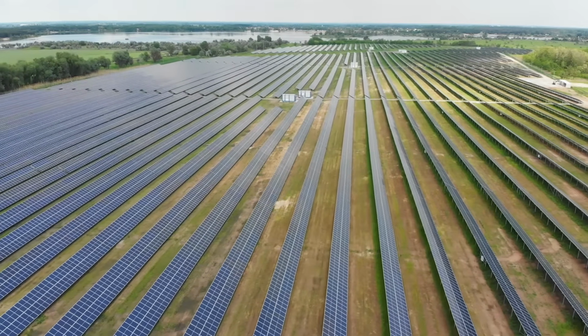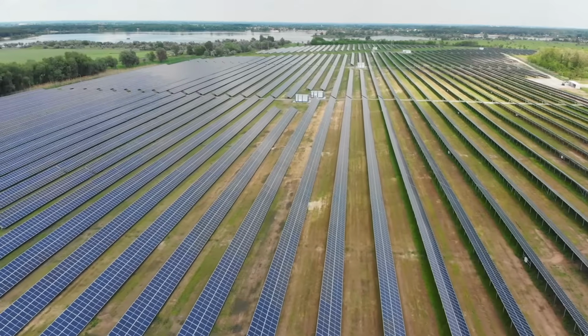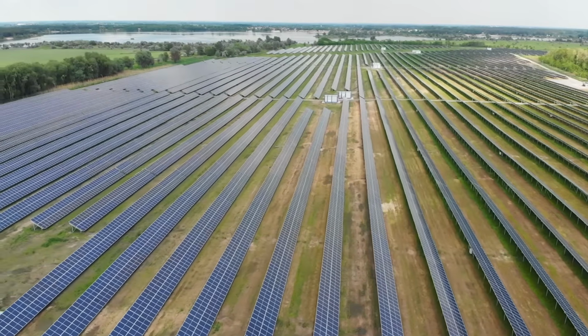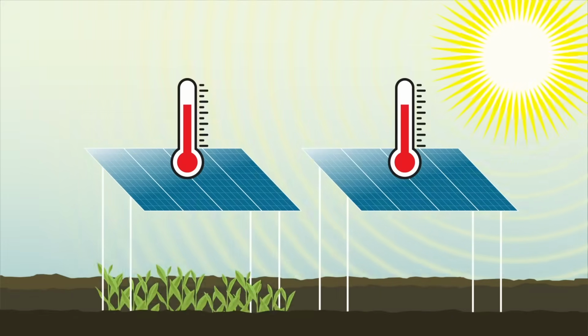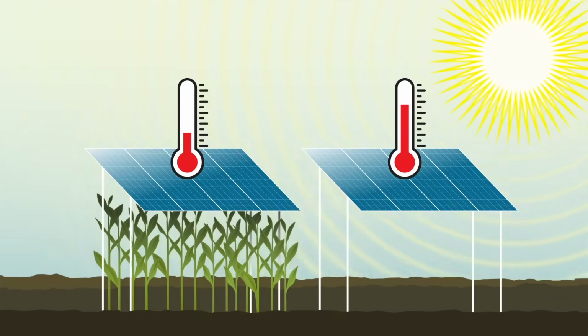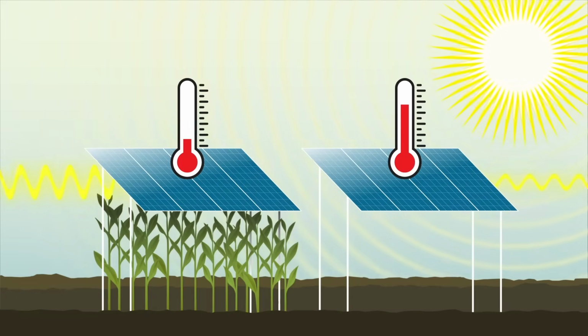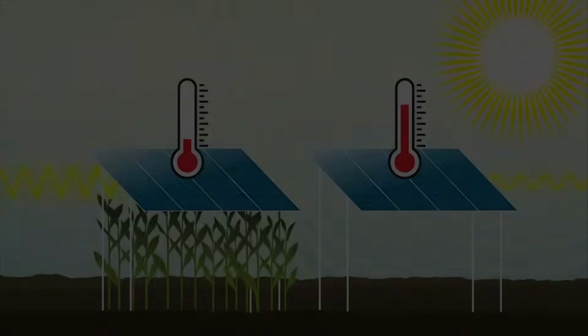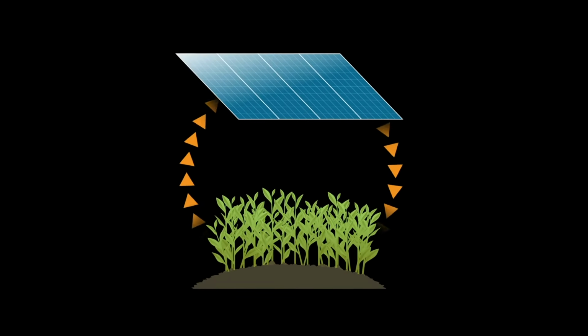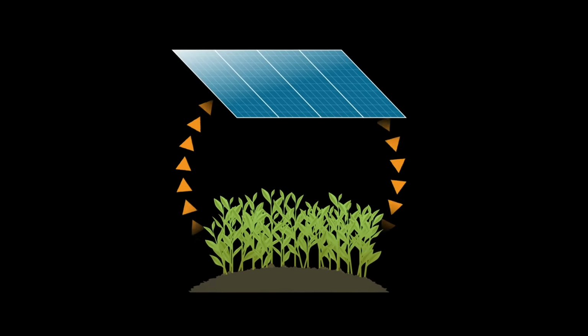And then the excess sunlight can be harvested for electricity and produce more electricity than they would without crops below them. The plants help keep solar panels cool, which makes them more productive. Our studies have shown that panels positioned above plants produce up to 10% more electricity. Agrivoltaics is a symbiotic relationship where both the solar panels and the crops benefit because they help each other perform better.